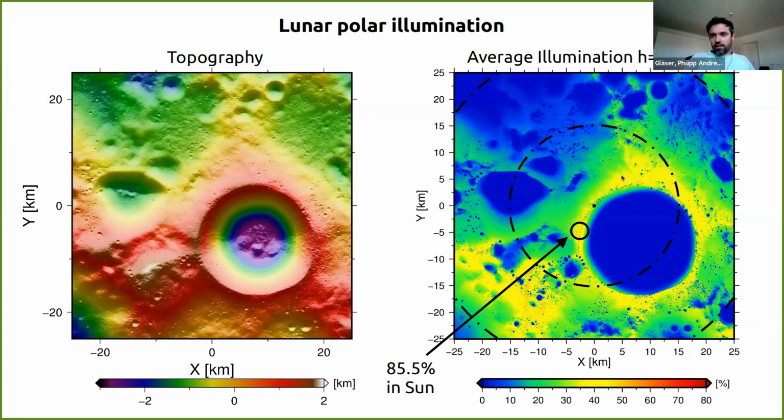And what you can see now are values between 0 and more or less 80%. So from blue to red. And what sticks out is that there are large blue areas. For instance, the interior of Shackleton crater. And I can tell you it's not 10%, it's not 5%. These blue colors here indicate 0%.